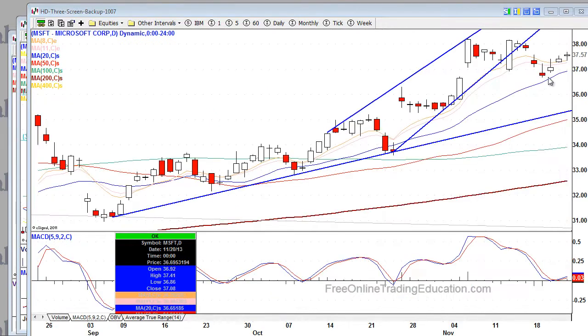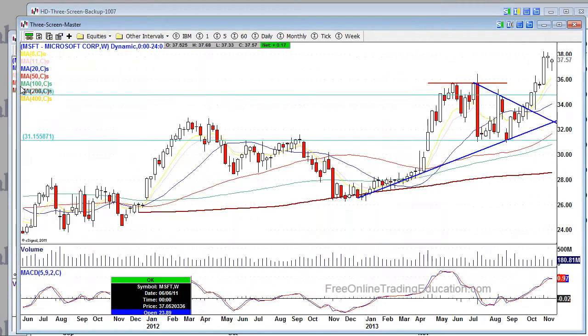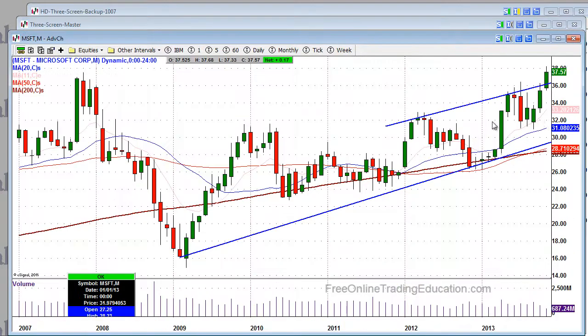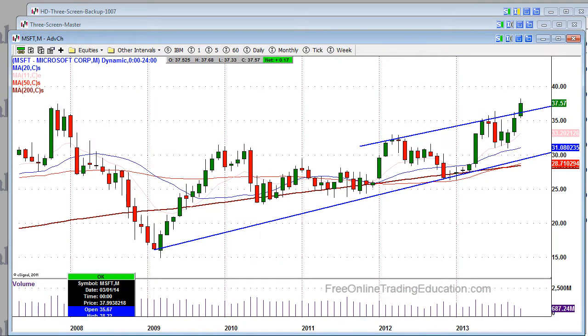And we have Microsoft here. Microsoft on the daily, chopping around, a pullback, a rise. This looks a little choppy here. The weekly is trying to do a pullback, but they're buying into this strength. And then the monthly is breaking out of a resistance point with a lot of upside potential. So Microsoft is a buy.